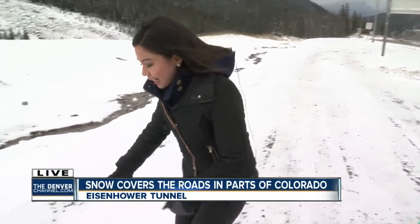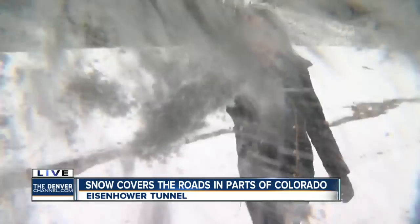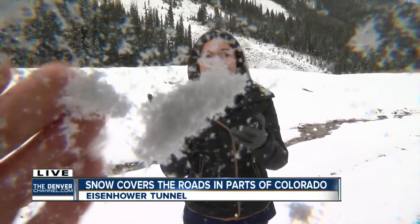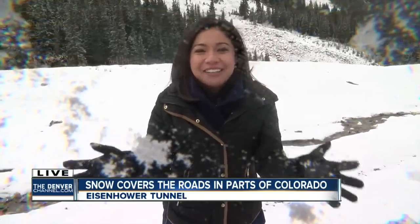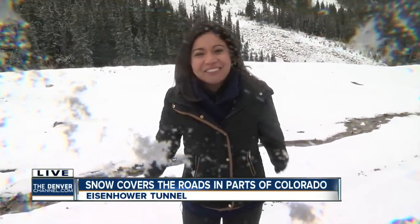Let's take a closer look at some of this snow that has accumulated here on the ground. I threw it at Josh, the man behind the camera. He is coming here from Jacksonville, experiencing this for the very first time. So I'm going to send it back over to you because I feel bad. He has no gloves on. Reporting live along I-70, I'm Amanda Del Castillo, 10/7.